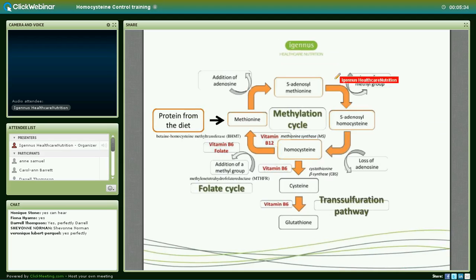So if we have a quick overview of the methylation cycle. We have our protein, which enters from the diet. We get the breakdown into methionine. In the first step of methionine breakdown, it receives an adenosine group, giving rise to S-adenosylmethionine, or SAMe as it's better known. Then SAMe acts as a methyl donor, so it loses a methyl, and that can go off to any accepting molecule such as protein or DNA. SAMe is incredibly important in this process as it's the direct precursor to neurotransmitters, for example serotonin, melatonin, dopamine, and so on.